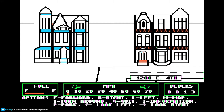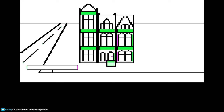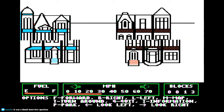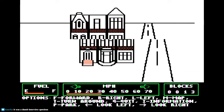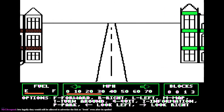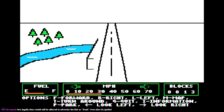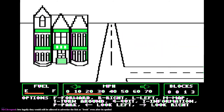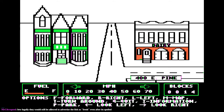Right, so we're still not at Plum. Like Plum is south of here. We're on Oak. So let's go right. Now we're heading south. We haven't used up half of our fuel yet, but thankfully we're probably gonna make it to our destination without running out of fuel.